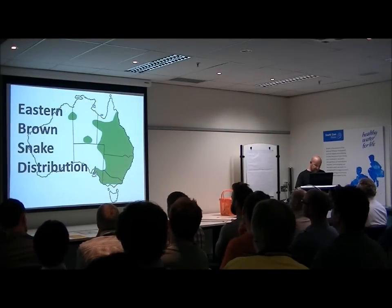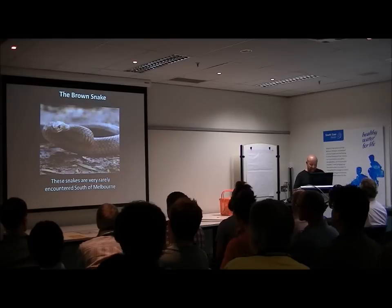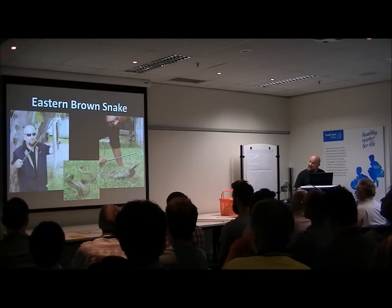That's the distribution there. Unlike the other snakes that I've mentioned before, which are all live-bearing snakes, the brown snake is an egg layer. A brown snake needs to be attacked. It's a really dangerous animal. Even snake catchers don't want to have to handle a brown snake once it's been attacked with an axe or something like that.